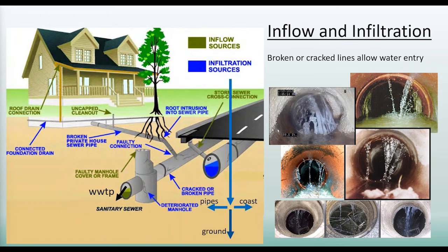Problems are occurring because this is starting to age, right? So you're getting cracks and breaks in the line so water can get in. So when precipitation comes down, it can go different places. Here on the coast, it can flow off the surface to the ocean because the ocean is at a lower level than the land, so you have this pressure gradient. It can seep into the ground or it can go into the pipes. And generally it doesn't go into the pipes except during certain conditions.